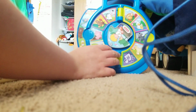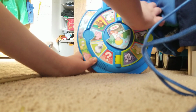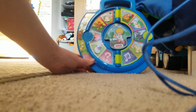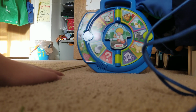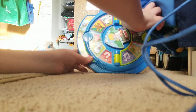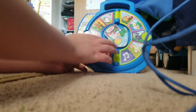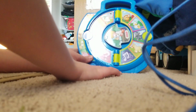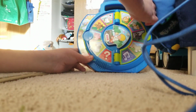The horse says. Old MacDonald had a farm, E-I-E-I-O. And on that farm he had a duck, E-I-E-I-O. The sheep says. Find the goat. Quizzes as well.